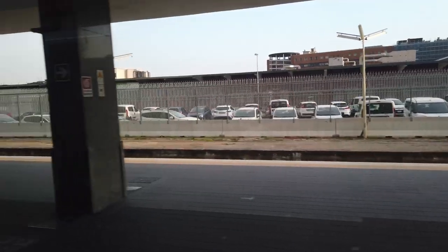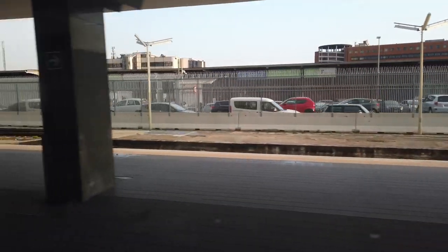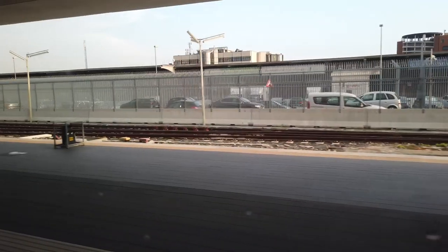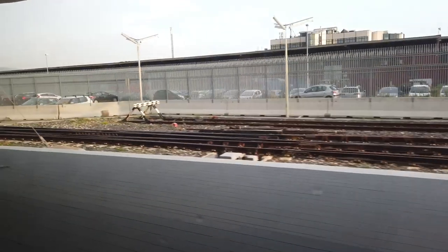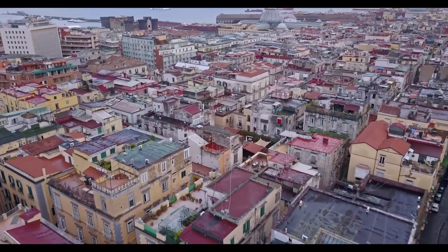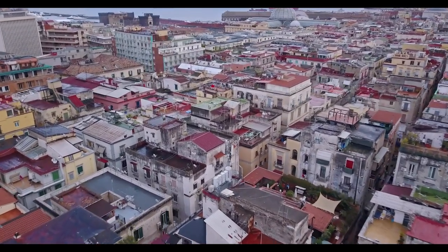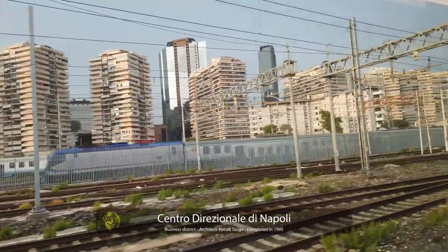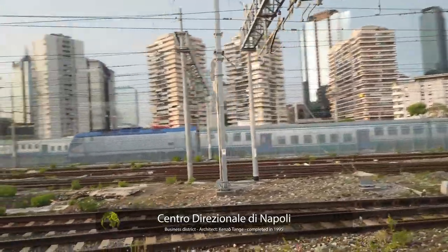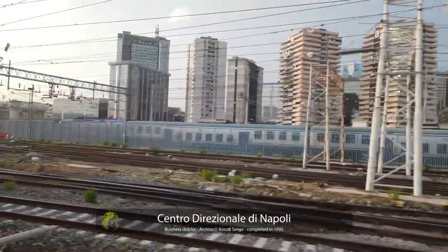As we are leaving Napoli Centrale, you get to see a neighborhood that is much different from what one might associate with Naples. Most people probably think about narrow streets in the historic city center, like in this footage. But Napoli also has a central business district, the Centro Direzionale di Napoli, with lots of skyscrapers. That area was designed by the Japanese architect Kenzo Tange, and it was built throughout the 80s until the mid-90s.